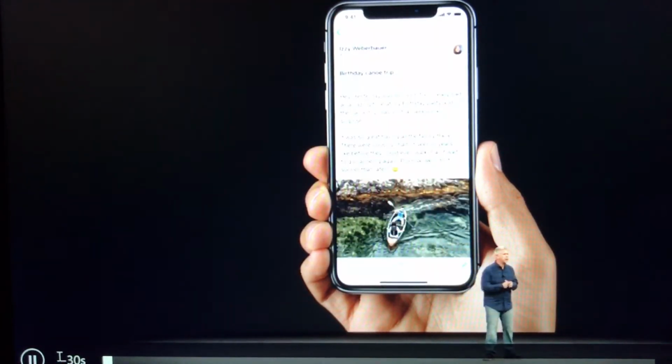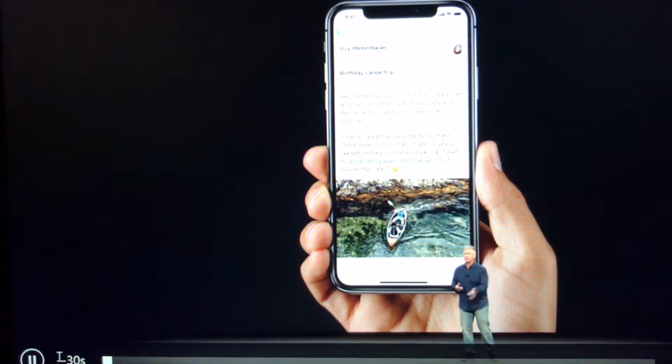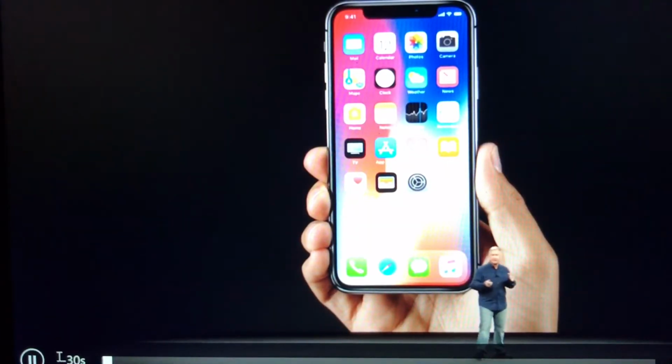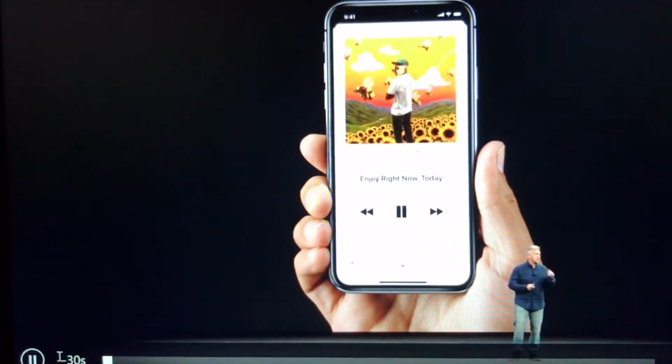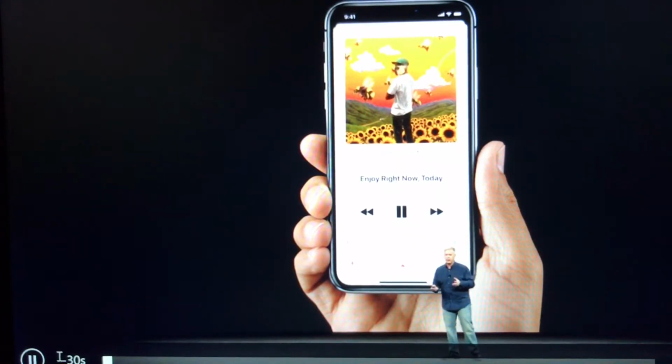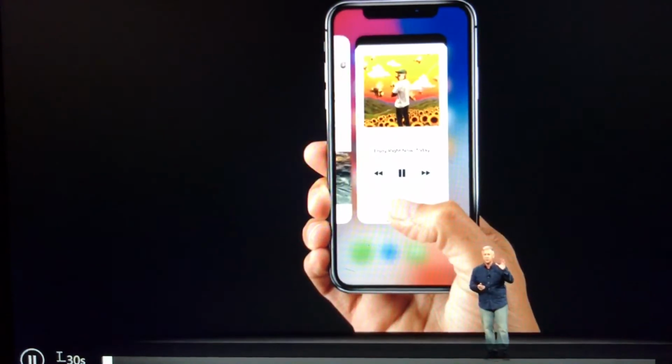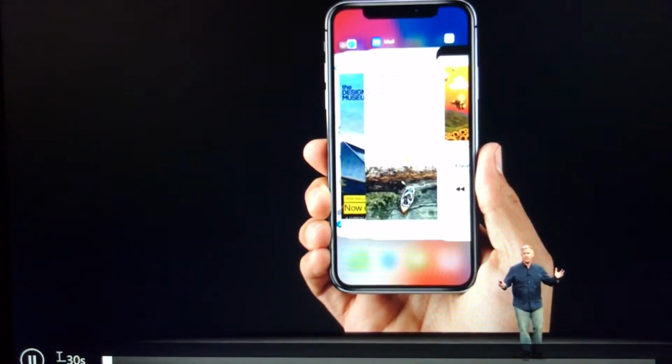And it works the same way across the system. You're running an app like Mail and you want to go home, what do you do? You simply swipe up from the bottom and you go home. It's that easy and that intuitive. So much nicer. Now the same fluid gesture also works for multitasking. So if you're in an app and you want to multitask, you just swipe up from the bottom, you pause for a split second, and you're in multitasking. And then you can tap on any app and jump right to it.